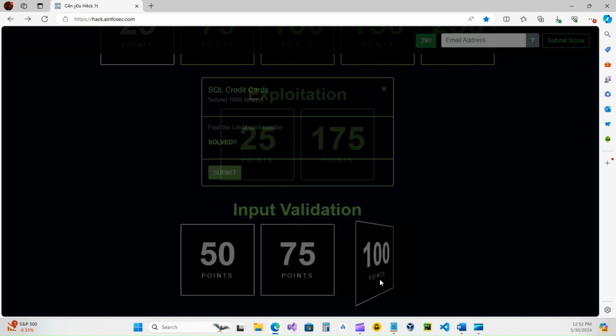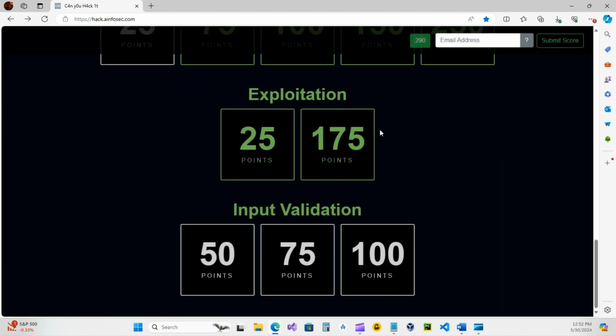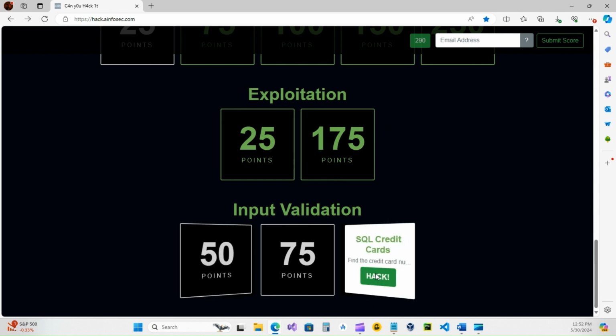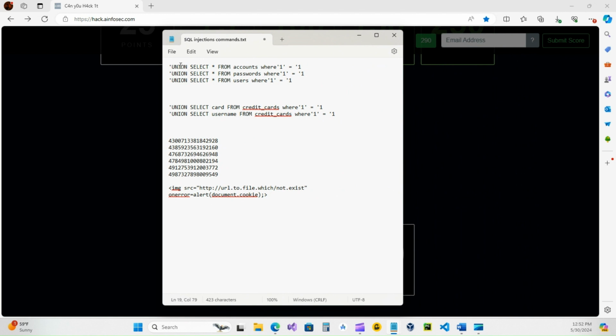Find the credit card. So this one was not easy, but it wasn't that hard. What you do is it's the same thing as this. It's got a password entry, and it's got a user, and it says enter the credit card number for user Fry. So the same thing. Your SQL injection, you're going to look up, you're probably going to use this one right here. You can select from accounts, and actually, I used one of these ones.